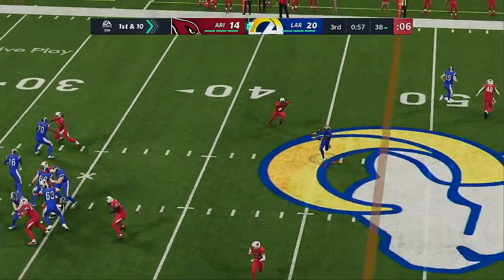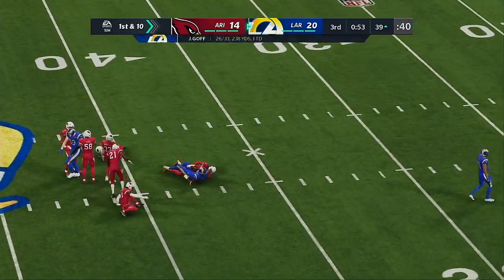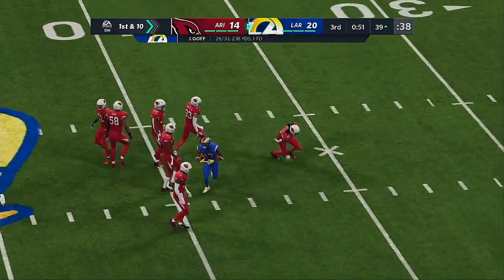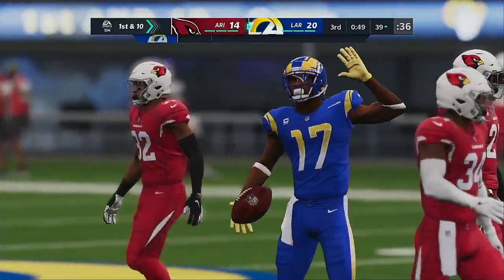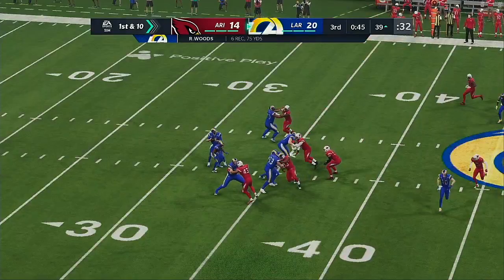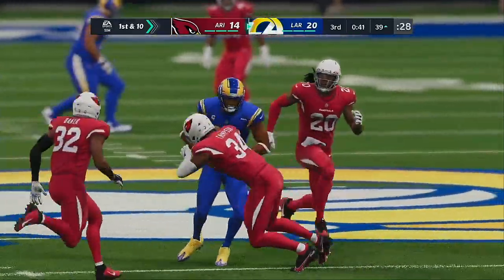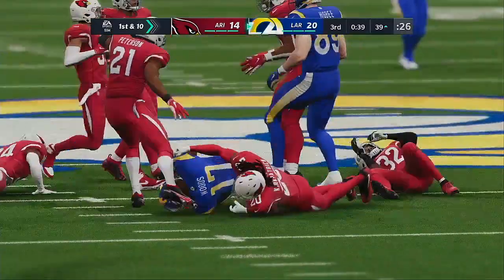From the gun, here's Goff. Down man over the middle, it's Woods. They're able to rip off a big chunk of yardage before being dropped inside the 40. Good work after the catch, gonna net him 23 and a first. Rams, first down. First and 10 at the 39-yard line.